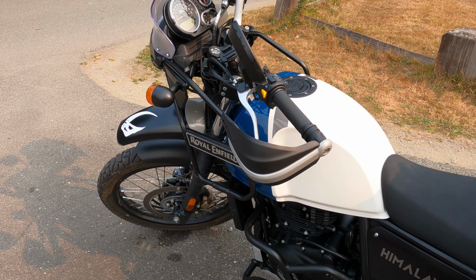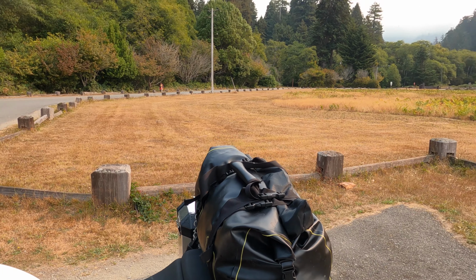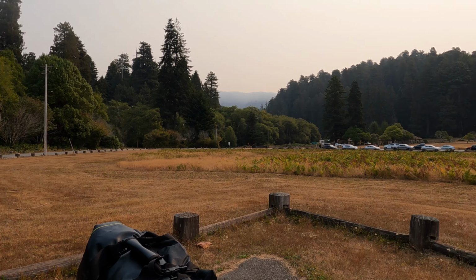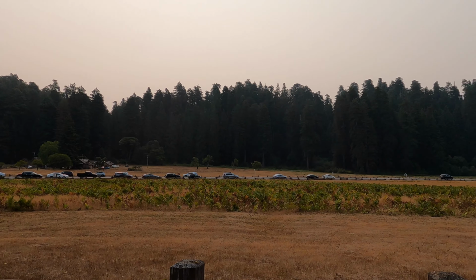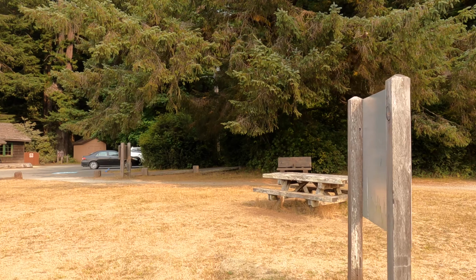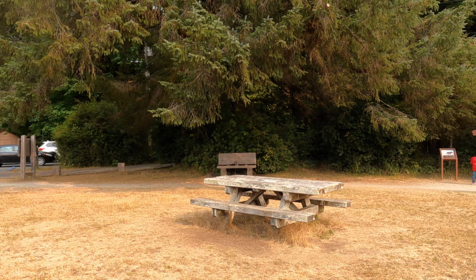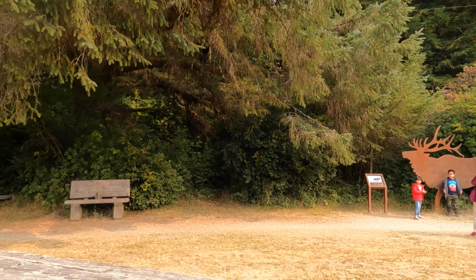Now, for those of you that follow the channel, you know I like to take the long way around, take those back roads to get everywhere I want to go. And every time I go north on Highway 101, I always take the Newton B. Drury Scenic Parkway, and this is what you get. It's a perfect place to pull over, take a rest, have a coffee break, and then continue on with your journey north.